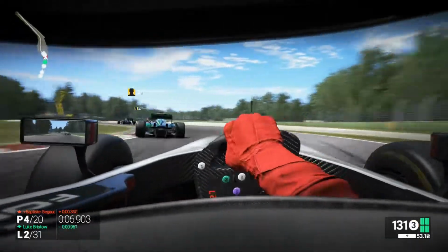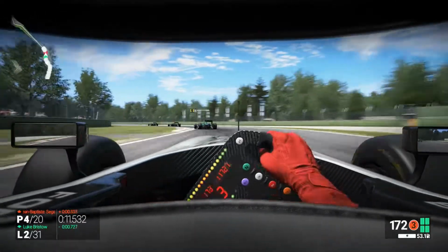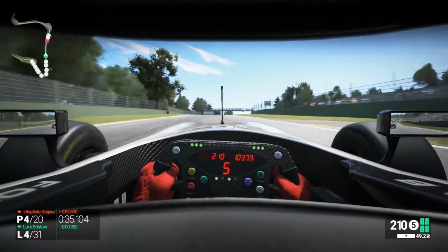We need to back out of that one, else we're going to end up on the grass, and there's no telling where that's going to take us. So still in P4 here on lap 2.